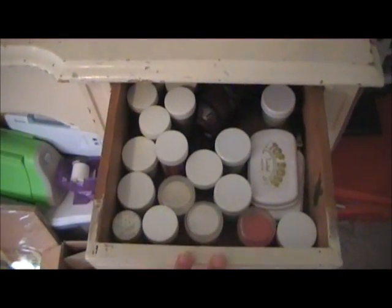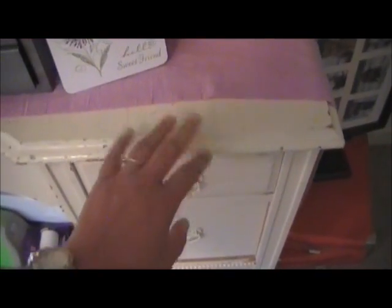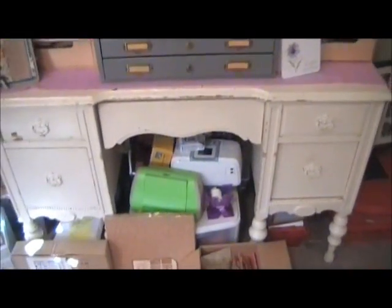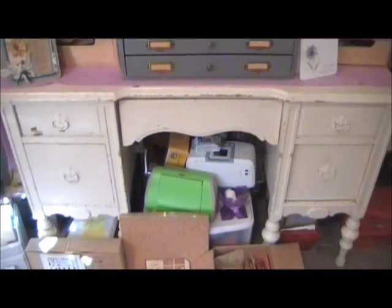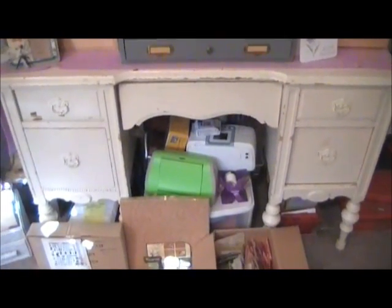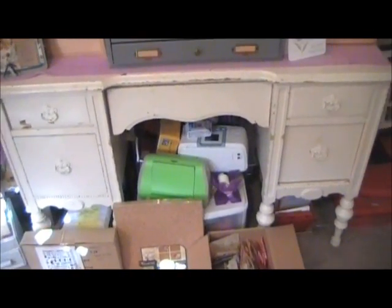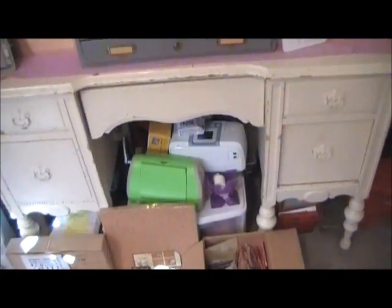And in the drawers, the top drawer holds my embossing powders and one of my heat tools in there. And something I wanted to mention, I love this, and it's all chippy and everything. I don't know if I mentioned this already, but my parents bought this for me when I was still living at home, when I was probably about 12 or 13 years old. And I've kept it because I love the vintage Victorian look, that shabby chic look. And I love that this is all chippy. It totally fits in with my style. So this was intentional, to leave it this way, just so you know.